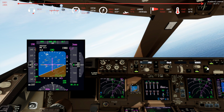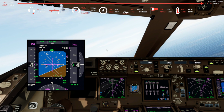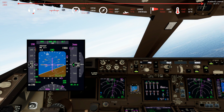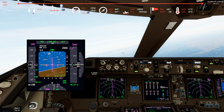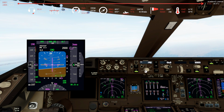404 Heavy, 7 miles from Crystal, maintain 2000 until established on the localizer, cleared ILS 4 left approach, maintain 180 knots until Crystal. Lufthansa 404, maintaining 2000 until established, cleared ILS 4 left, Lufthansa 404. Maintain 180 knots until Crystal.